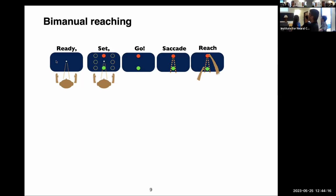It begins with the animal fixating a central dot on the screen, and the hands are situated on home pads, about waist height in front of them. And then two targets appear at diametrically opposed spatial locations. The stimulus locations indicate the spatial goal of the movements, and the stimulus colors instruct the type of movement to be made. So the animal's been trained to make different types of reaches to different colored targets. Here a red target instructs a right arm reach, and a green target instructs a left arm reach. And then after a variable delay period of about 1 to 2 seconds, the fixation point disappears, and that cues the animal to move.